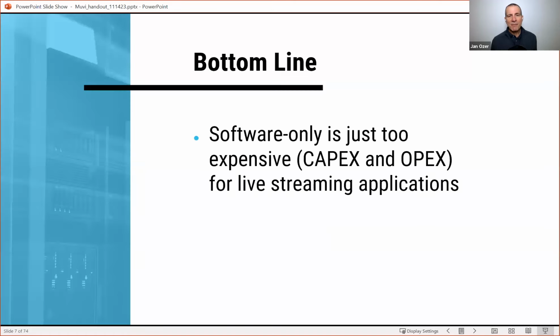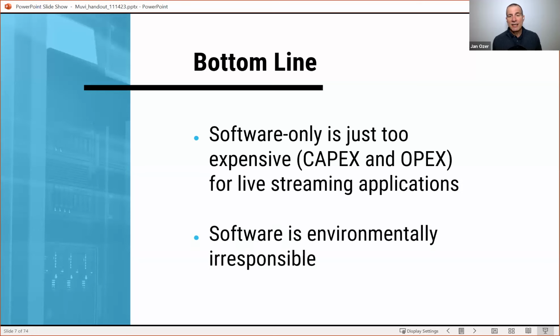And the bottom line is that software only is just too expensive from both a CapEx and an OpEx perspective for live streaming operations. And it's also environmentally irresponsible because, in the case of HEVC, you're burning 55 times the carbon emissions to output the same number of streams as you do with ASIC-based transcoding.